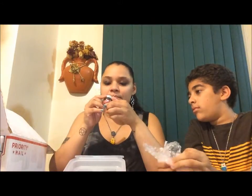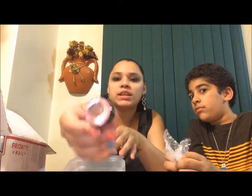I love bubble wrap. Lip gloss! Oh my god, this is so freaking cute. Baby doll. That is cute. Look at the top right there. A little diamond, and it's a nice pink. That is cute.